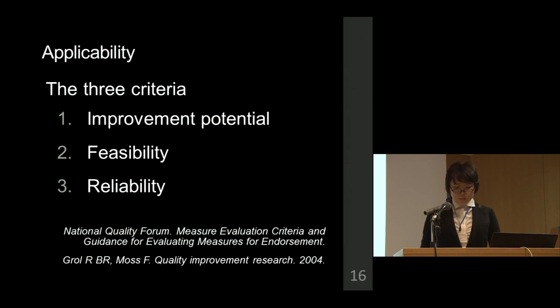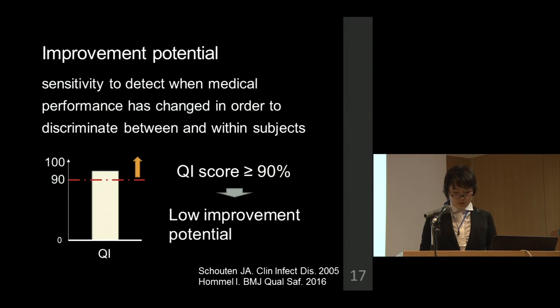We applied the practice test of applicability from the three criteria of improvement potential, feasibility, and reliability. Improvement potential is the sensitivity to detect when medical performance has changed, in order to discriminate between and within subjects. Low improvement potential is when the percentage of an indicator score is more than or equal to 19%.